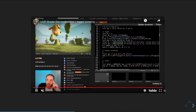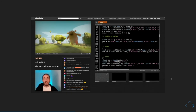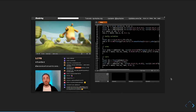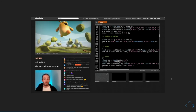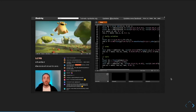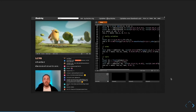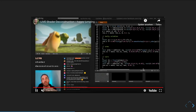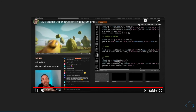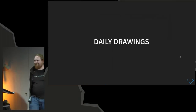Let's see if I can show an animated version of it. It's a small, cute figure jumping through a landscape. The ground is moving, and the figure is moving, and Iku did the same thing, defining a function which gives you the distance to the body of the figure, and that's how you can render this. In general, this person also has a website with very, very good resources on this subject. All right, so much for that.